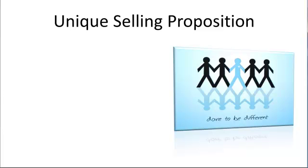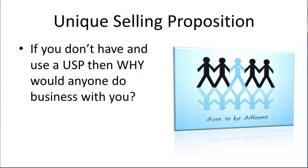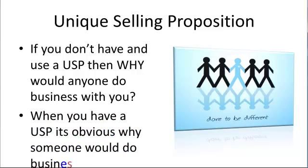So what is a USP? Well, it's a simple statement that clearly identifies why you are not only unique, but also demonstrates that you are the only person they should do business with over any and all of your competitors, right? Your USP makes your visitors say, I would have to be a fool not to do business with this company.